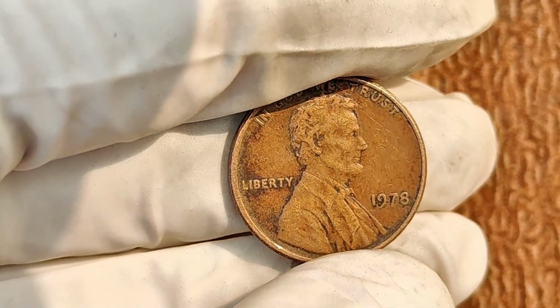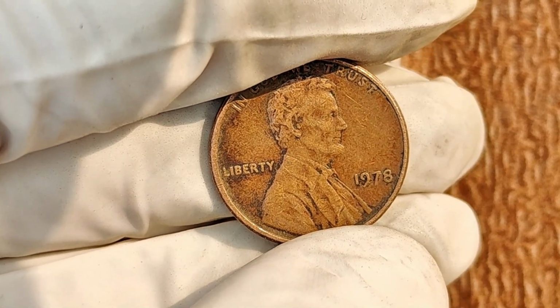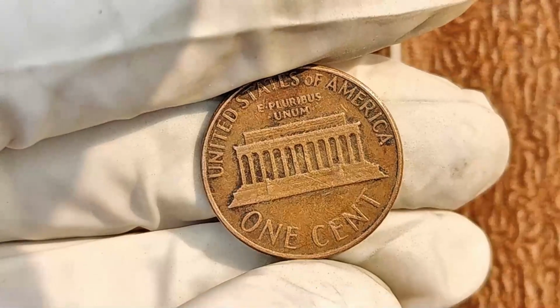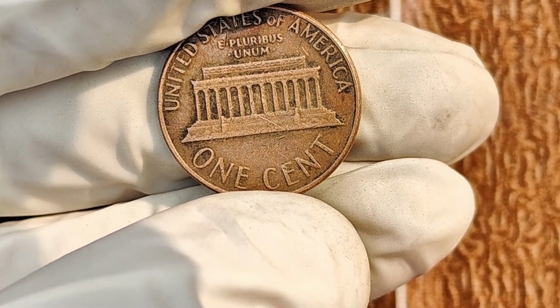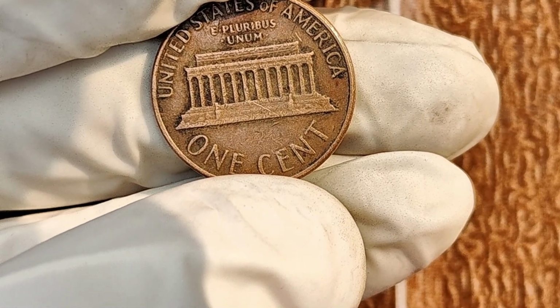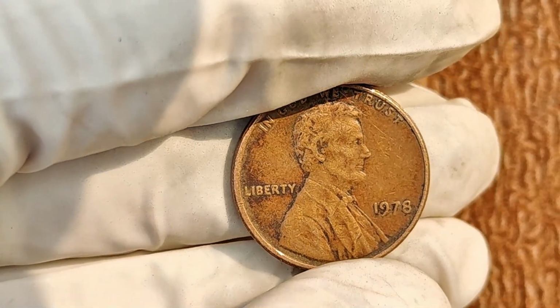Now for the moment you've been waiting for. How can you identify this golden, or rather, copper, opportunity? Start by gathering all your 1978 pennies. You'll need a magnifying glass or a jeweler's loupe to inspect them closely. Look for the absence of a mint mark. If there's no P under the date, you might be in luck, but don't stop there.